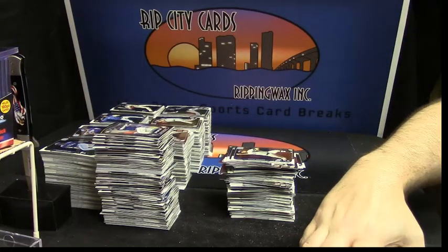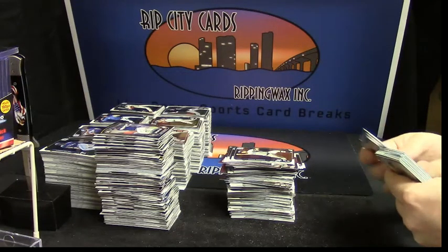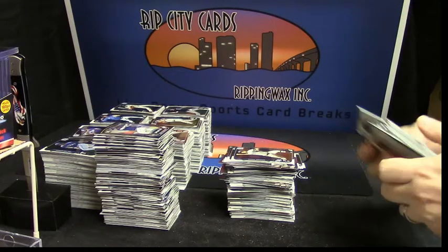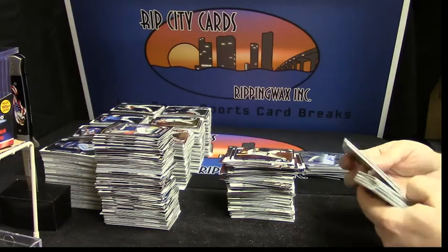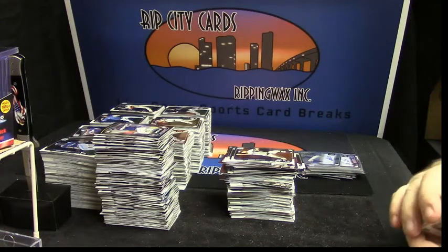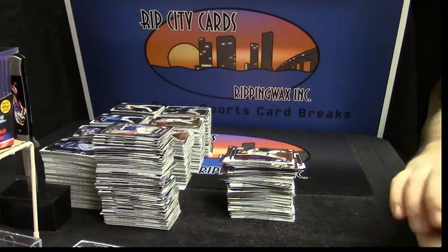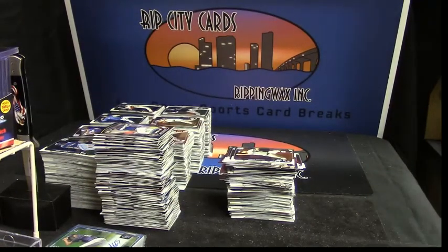Now, hang on. What am I looking for? Phillies. Well, Mr. Dew, I am sorry to tell you, not a single Phillies auto in the bunch. I mean, I know there are various refractors and colors and whatnot. Oh, I wanted a super so bad.